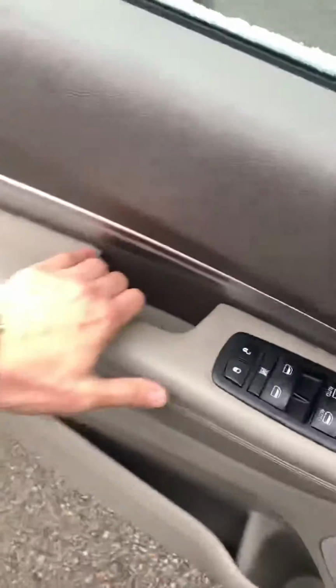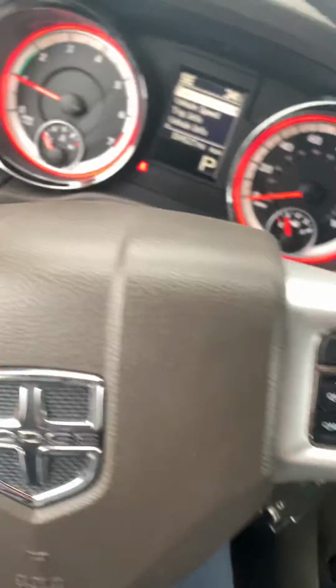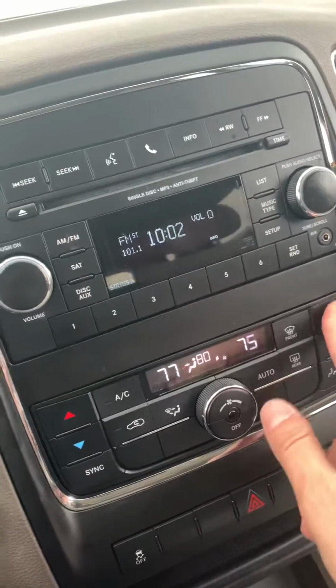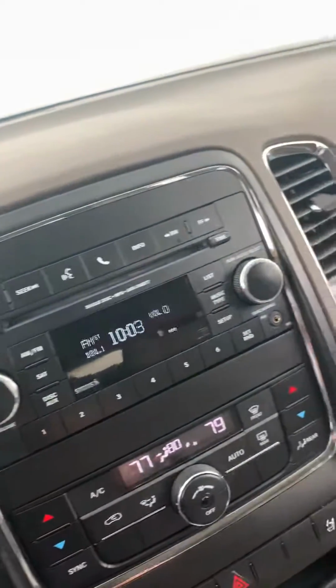Got power windows, power locks, power mirrors, of course. All your hands-free settings on the steering wheel to make sure you're abiding by all the hands-free laws. Cruise control settings. Currently has 104,000 miles on it. You got dual control climate, so you're never fighting with your passenger over who's hot and who's cold. Satellite radios on here too if you choose to have it.